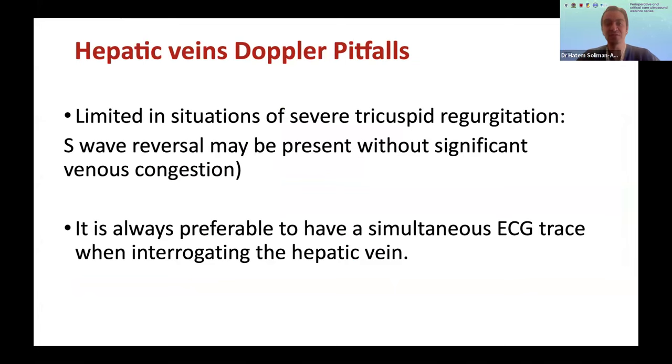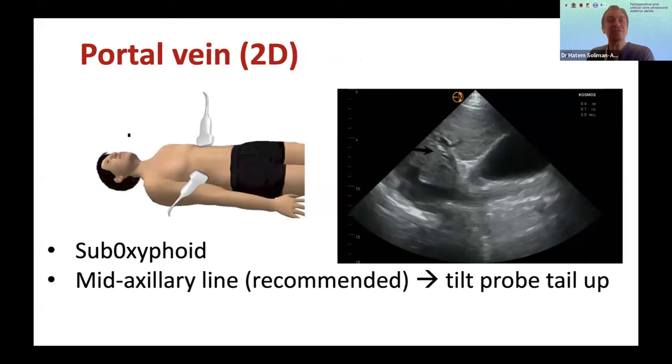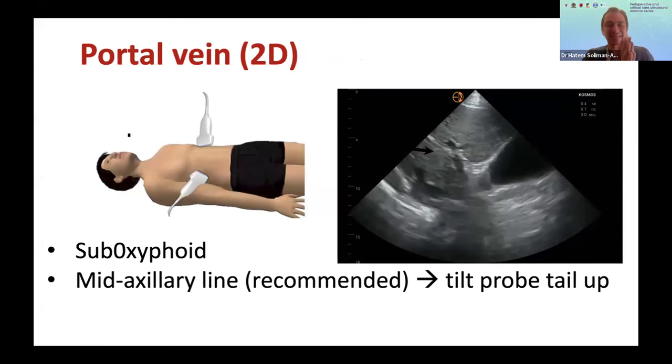And also, as you have noticed, and as I mentioned, it is important to have the ECG connected while you perform the hepatic venous assessment. Also keep in mind that certain pathological conditions might cause blunting of the waveform of the hepatic vein, including periarrest due to very low flow states, including significant liver pathologies, cirrhosis, extensive fatty infiltration, lymphoma, and even Valsalva maneuver. We'll move to the next part of the assessment, which is an exciting part.